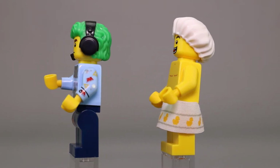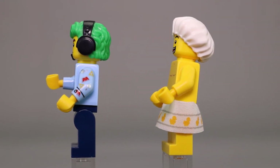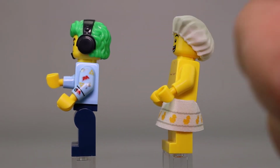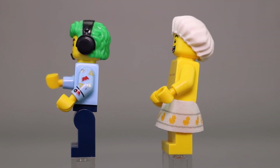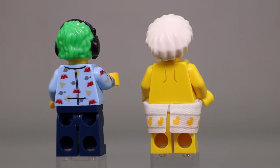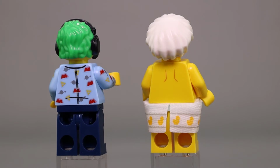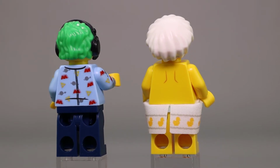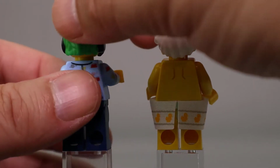Moving around the side, you see that we have good printing along the sleeves of our Video Game Champ. You get a good look at the headphones that he's wearing, or in this case a headset, because it does have a microphone on the other side. The back here of our Video Game Champ continues with all of the patchwork on his jacket. Shower Guy just has a little tiny bit of detailing up here.